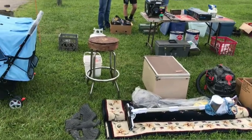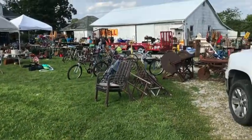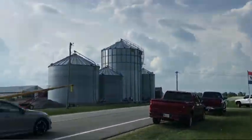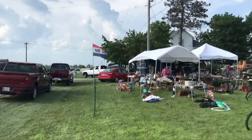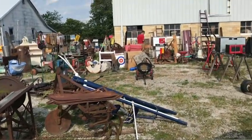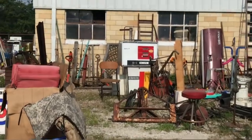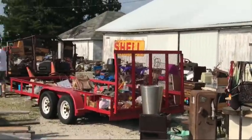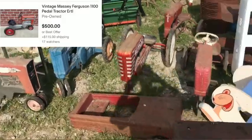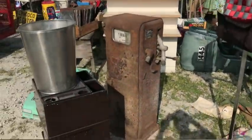Got some rain coming in, so the guys are starting to pack up. On 127, sale. Look for the cool crap. And it's across from some great big grain elevators, partway outside Salina, just north. There's a lot of rusty stuff, antiques I would say, agricultural, but there's a little of everything. I see some pedal tractors, gas pumps. You've got some old signs, a lot of random stuff. Old sheet metal for tractors, burlap bags, old gas pump.